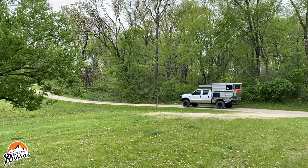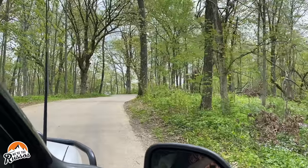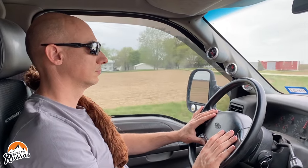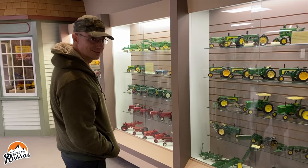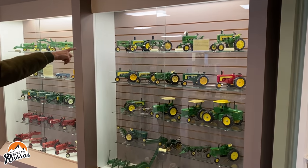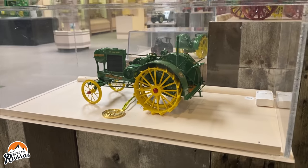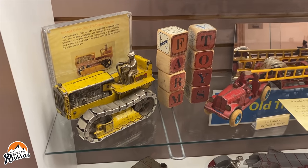The next day, Kate was eager to get on the road towards Dubuque because there was a stop she wanted to make along the way. To my surprise, the GPS took us to the National Farm Toy Museum in Dyersville. I was pretty skeptical when Kate told me we were going to tour the museum, but once I saw the different farm toys, it immediately brought back memories of the ones I used to play with as a kid.